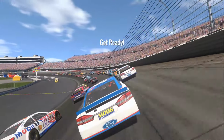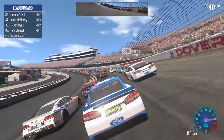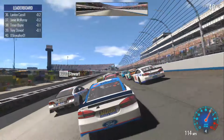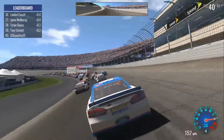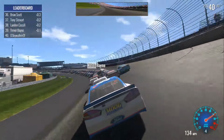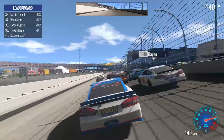Maybe if we can actually get a full fuel stint without having a yellow, we'd actually see some interesting strategy or something play out. But right now, it's all kind of monotonous. So we've got 55 laps to go. We're not even halfway in this race. And we're still running in the back with all these fellers.